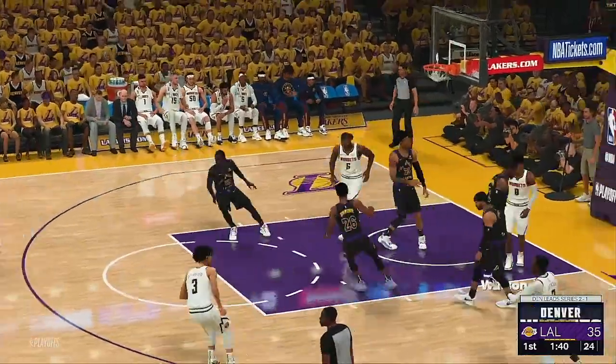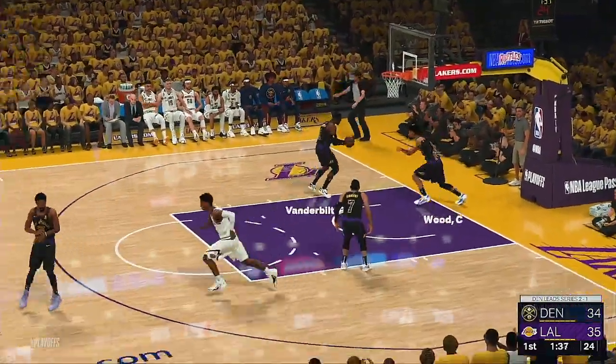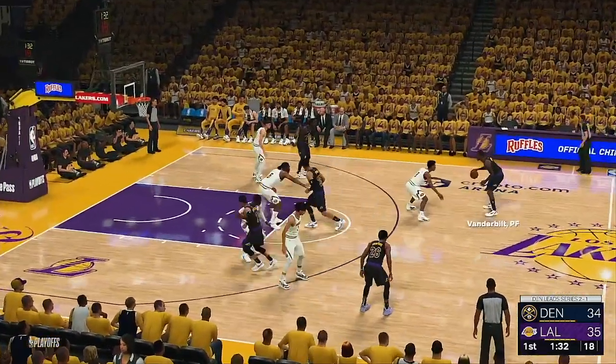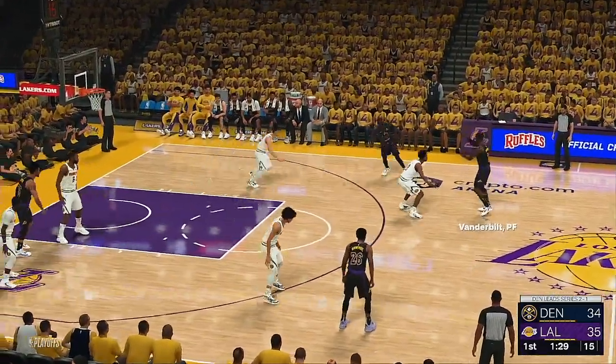1:43 left in the opening quarter. And there it is for him. Now just a one-point Los Angeles lead. This dude is capable of some memorable moves. He's showing off and having a little fun.